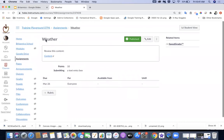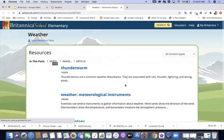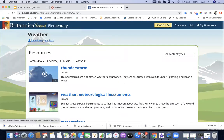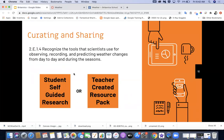So when I go back into my student view for this assignment, here's the assignment. All my students have to do is hit content, and it's going to pull up that resource pack for them. And then they have a couple of options. They can save this resource pack, and when they do, it puts it into their Britannica School account and they'll have it. Or they can just go to the digital content that you have shared with them. So basically, that is what you do with Britannica in Canvas.